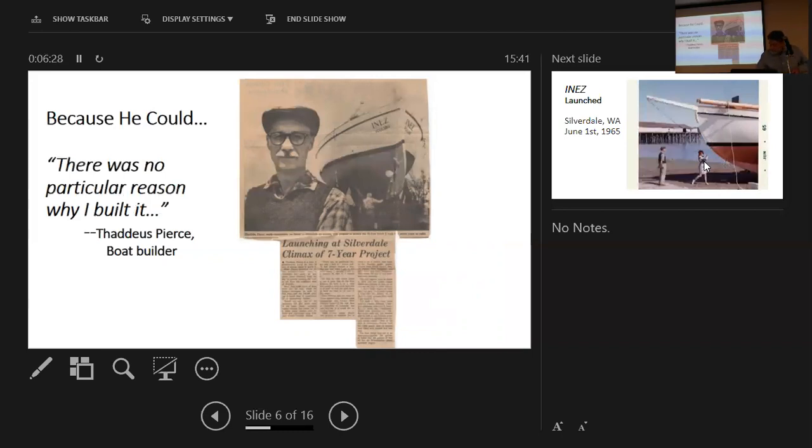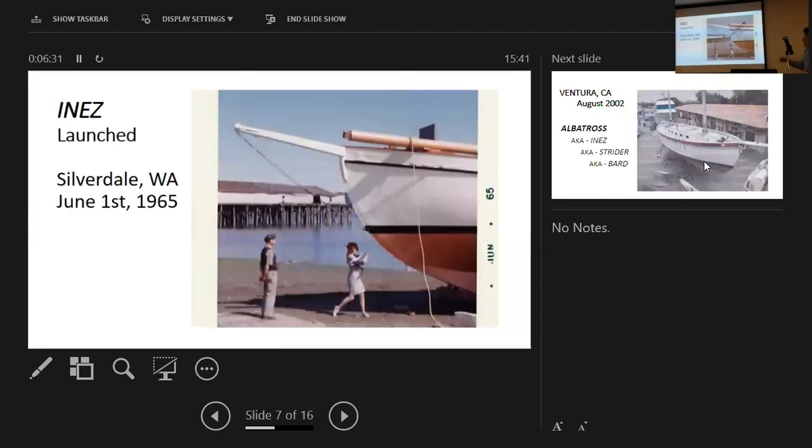It was launched in Silverdale, Washington on June 1st, 1965. They actually jacked it up. It was a bunch of house movers, and they put it on a trailer and drove it out onto these flats, and the tide came around and picked it up and floated it off.